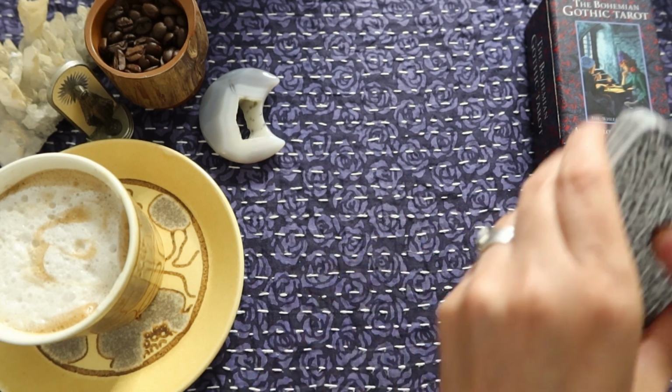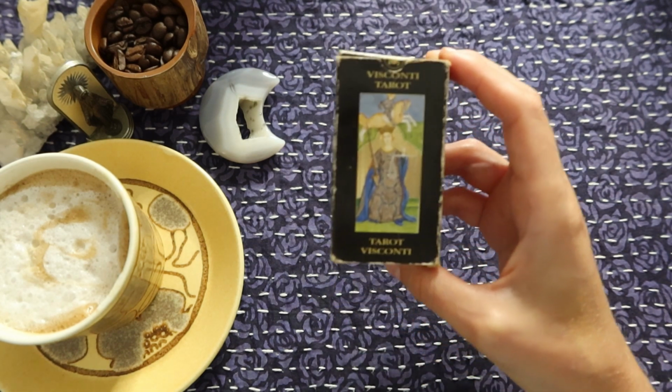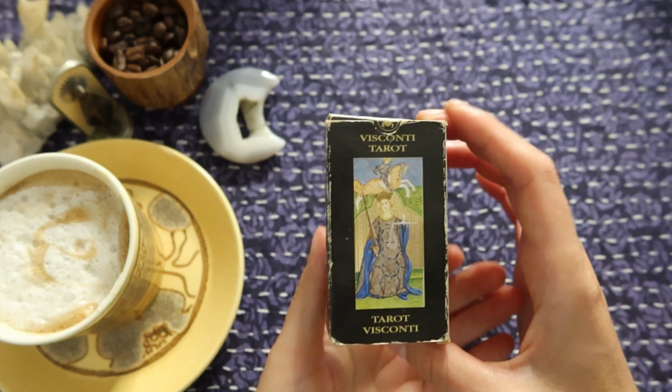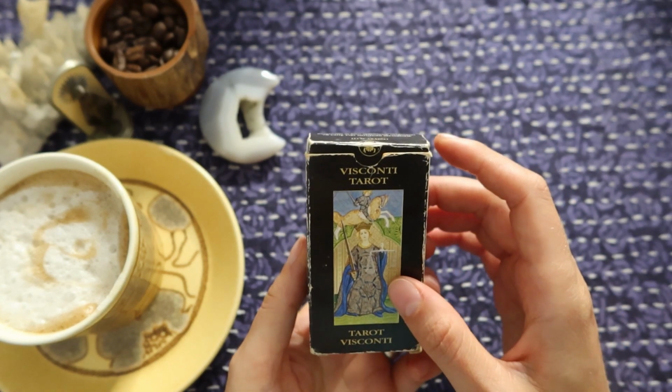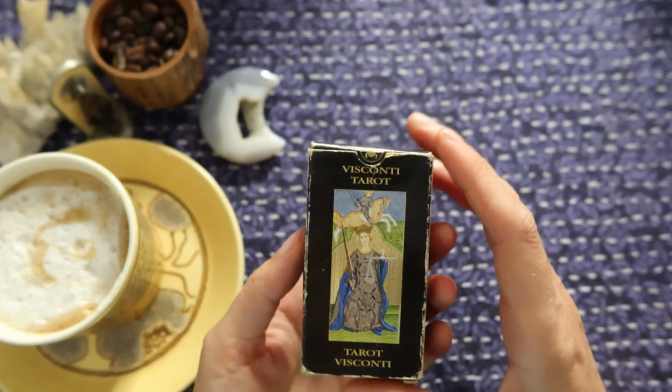And my 2nd deck that I have for this first espresso shot coffee is the Visconti Tarot. Again, it's a mini tarot deck. I have carried this around with me quite a while. As you can see, the box is fairly worn.